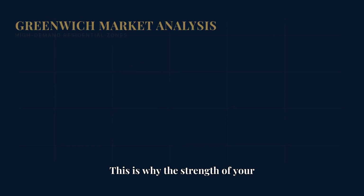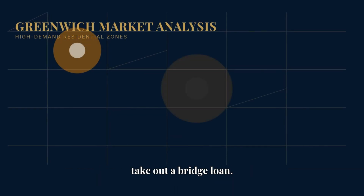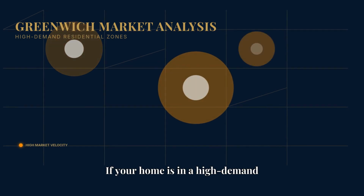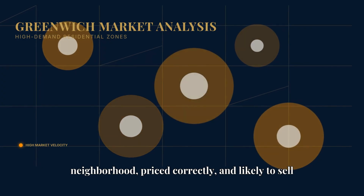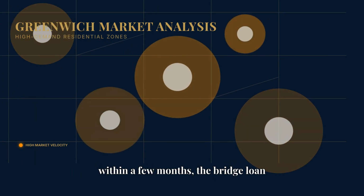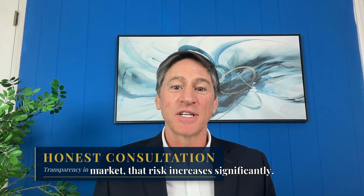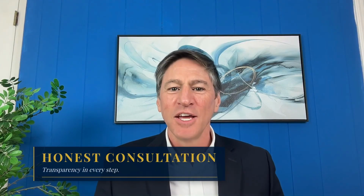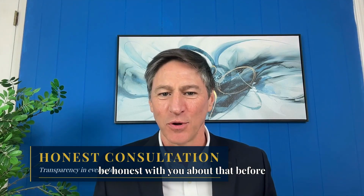This is why the strength of your current home's market position matters before you take out a bridge loan. If your home is in a high-demand neighborhood, priced correctly, and likely to sell within a few months, the bridge loan risk is manageable. If your home has been sitting or is in a slower segment of the market, that risk increases significantly. Your agent and your lender should both be honest with you about that before you commit.